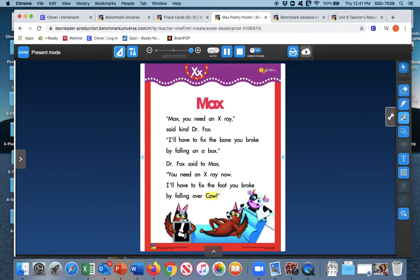All right, I hope you enjoyed that poem. And we're going to do something a little bit different. We're going to mark on our poster today. So we're going to be looking for all of the words that have an X in them. So our first one, of course, is Max. And I think I'm going to go ahead and just underline it. So we see X is at the end of the word. And then we have Max here.